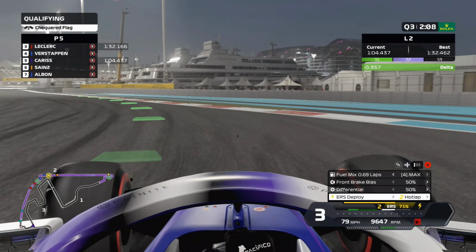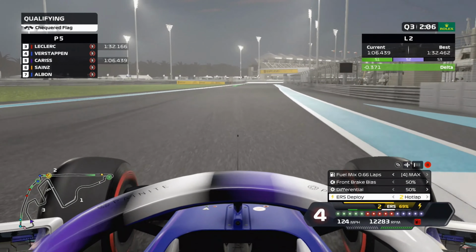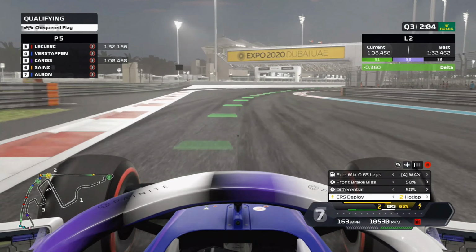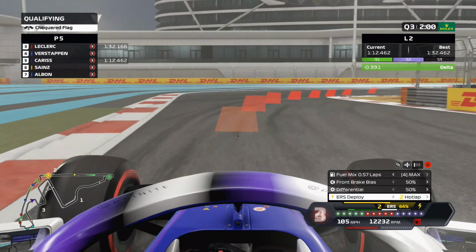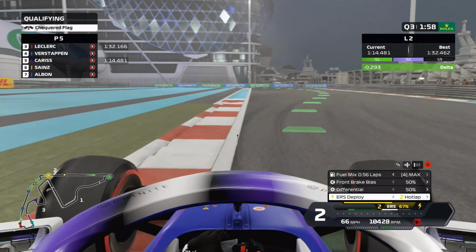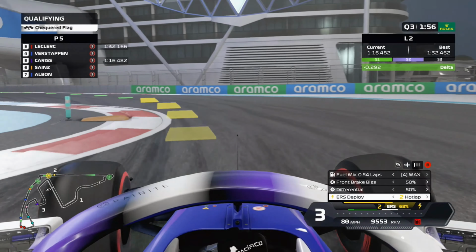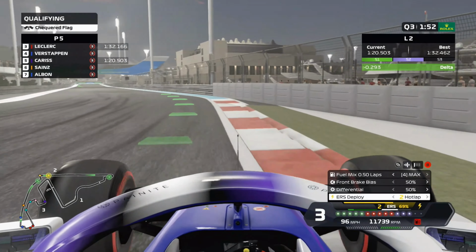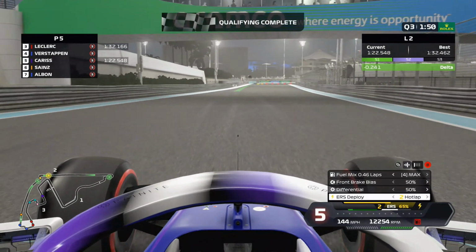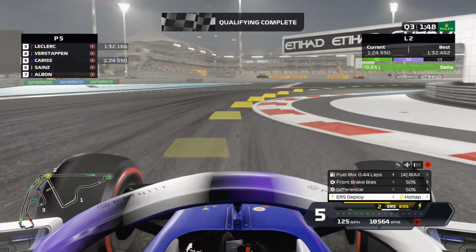And now we've only got the tight, twisty sector 3 left to go, and this is very strong for me as a player. We're a lot faster here than the AIs. We lock up going into that right-hander, actually, so it's going to hurt us a little bit. We lose about half a tenth because of it. And now we're just chucking the car in through these final corners. We've lost about a tenth here so far.